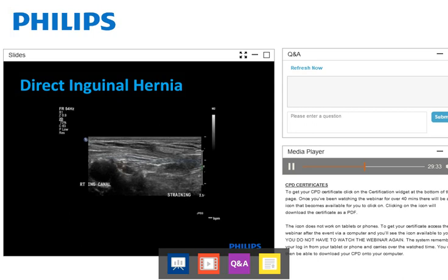So if it's medial and it's coming up and then going down, that's going to be a direct inguinal hernia. And we can see once again there in blue, there's our canal. There's the origin of the inferior epigastric artery in red. And we've seen how that fat's coming up medial to the origin of the inferior epigastric artery. So that's going to be a direct inguinal hernia. Moving on.